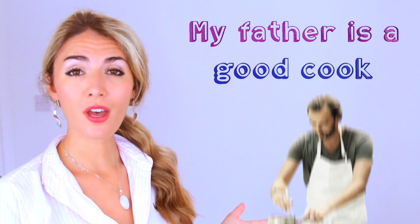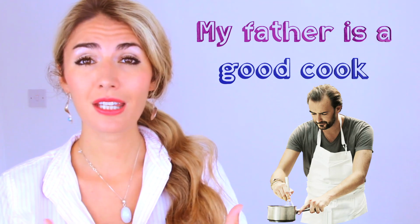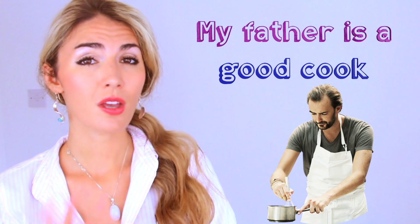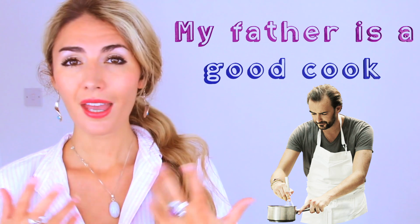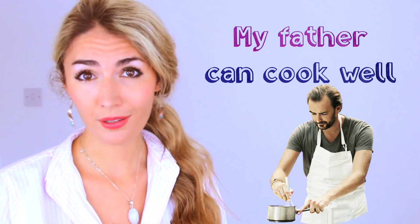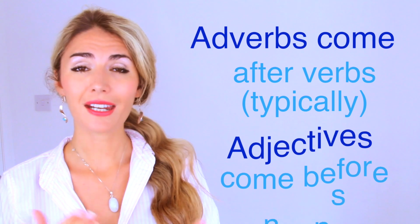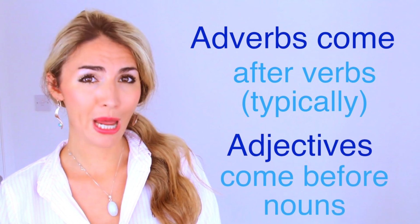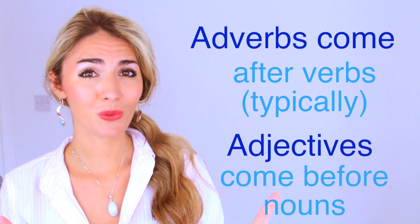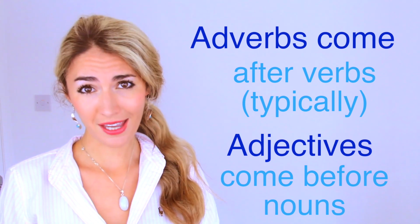Let's compare these two sentences. My father is a good cook. Here we are describing cook. He is a cook, a good cook. So we don't need to use well. If we use well, we would say, my father can cook very well. Typically, adverbs come after the verbs, and adjectives come before nouns. But be careful with this rule, as this is a complicated grammar area and it isn't always the case.